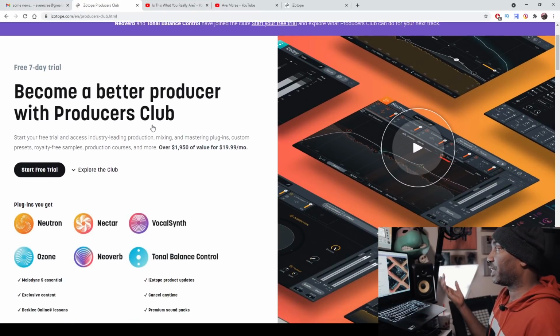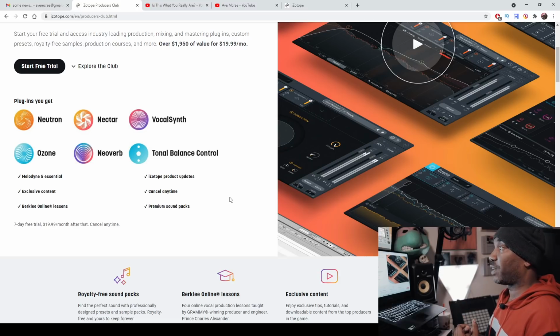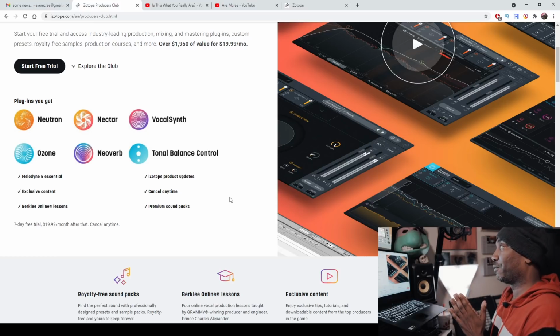So it says free 7-day trial again. Become a better producer with Producer Club. And yeah, you see all the plugins for what it is. I'm gonna tell you right now, Neutron is fire, Nectar is fire, VocalSynth is fire if you want to do different things with your vocals. Ozone is fire for mastering. Neoverb, Tonal Balance Control, not visited enough on YouTube at all, and it's really good if you want to mix your tracks very well and get a certain kind of vibe.